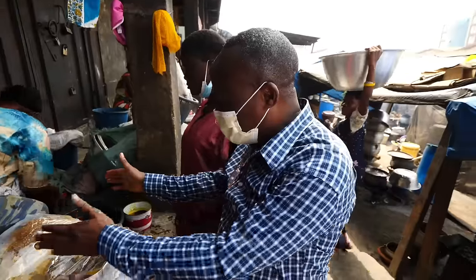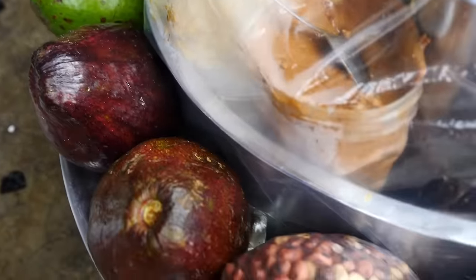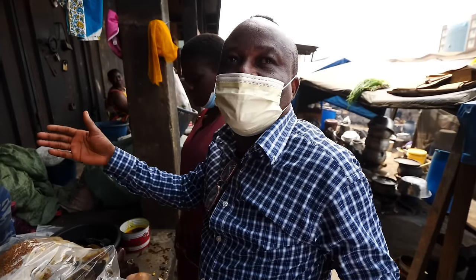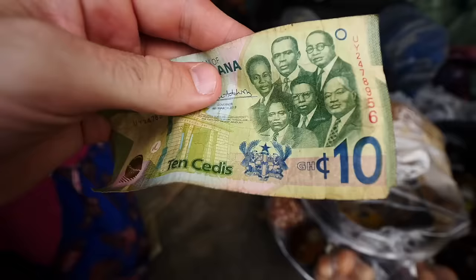Now they finish, and everything is packed up in this pan, and then it will be sent to the market for people to buy and eat. Five cedis.